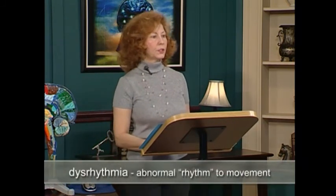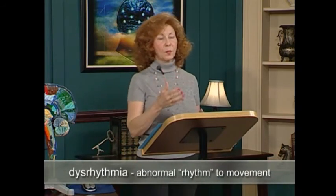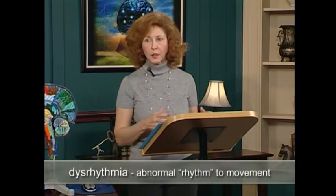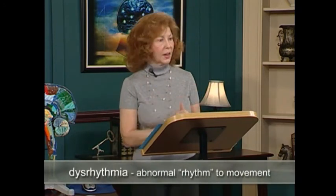Another thing that happens is you have abnormal rhythm to your movement. And the best example, of course, would be Steve Martin in The Jerk. How he couldn't keep time to the music and clap his hands at the same time and everything. That's a perfect kind of thing. But that isn't how we test it in a doctor's office. How we test is this. We might ask the patient, I want you to tap your finger 3 fast times and 1 slow time. 1, 2, 3, 1. 1, 2, 3, 1. I can do that with no trouble. A person who has cerebellar damage can't do that.